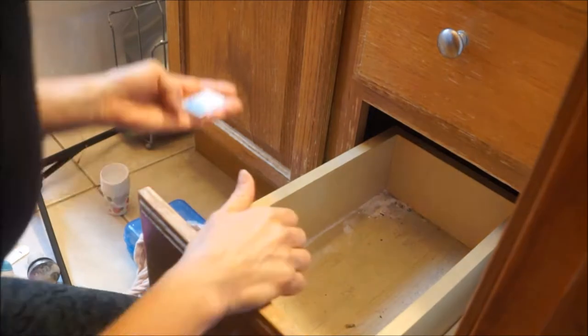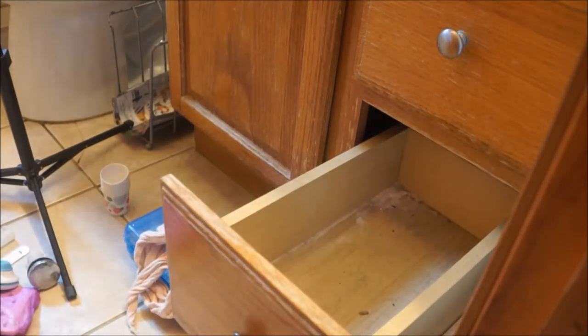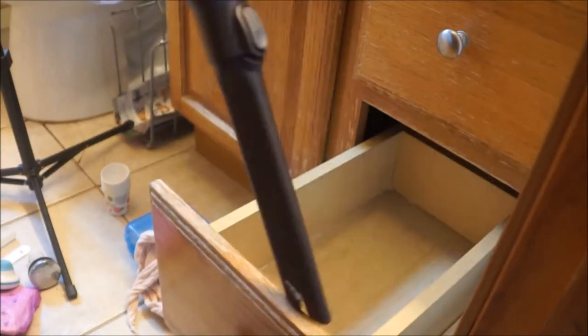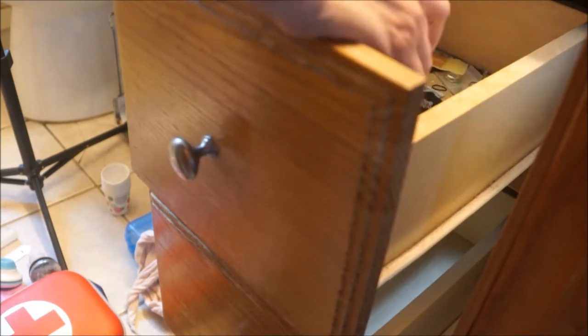First things first, in a situation where you're decluttering and organizing, I like to pull everything out of that area. So if it's your drawers, your medicine cabinet, or your linen closet, pull everything out. Give it a good cleaning and disinfecting, and then assess what you're going to put back in the space.